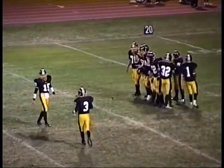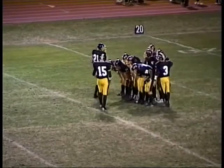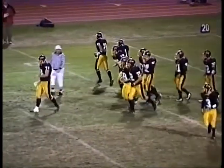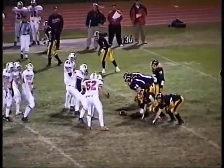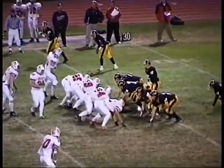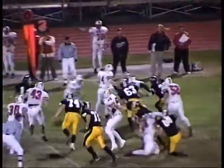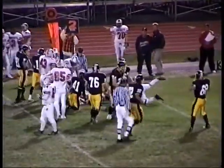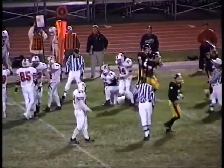1st and 10, I formation, 3 receiver set. Fick back to pass. And he's going to be taken down on the play by Ryan Butler from behind. And he'll be taken down right near the line of scrimmage. Right now the Assumption defense has been Ryan Butler. He's doing a great job. He had a very good junior year. He looks a little fired up, and he's getting mad out there, and I know he wants to make a play to try and get Assumption back into this game.